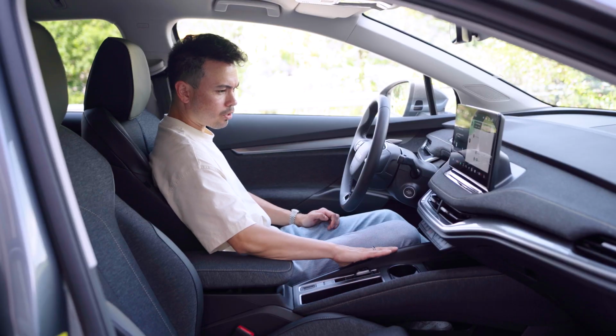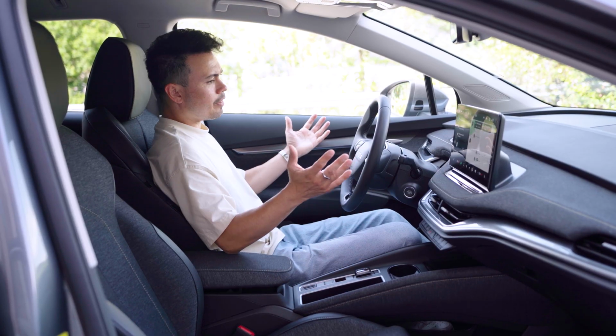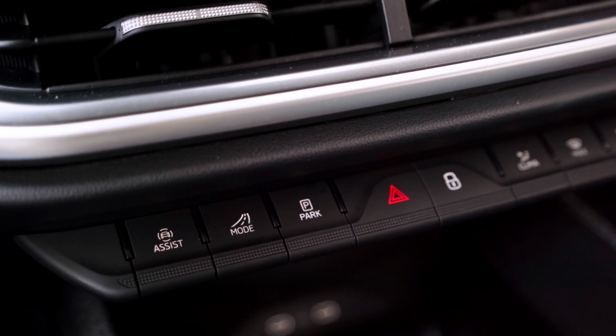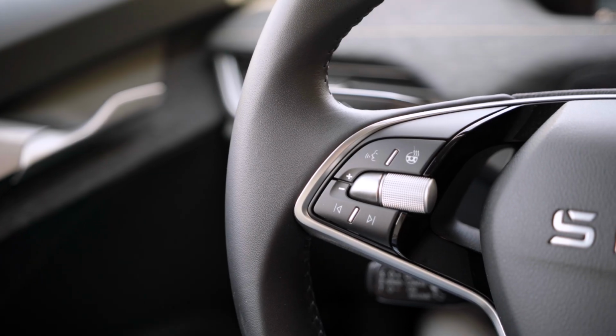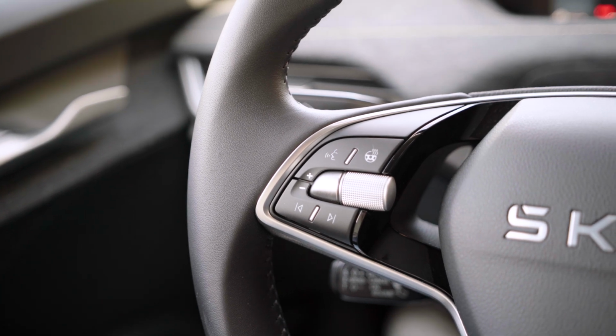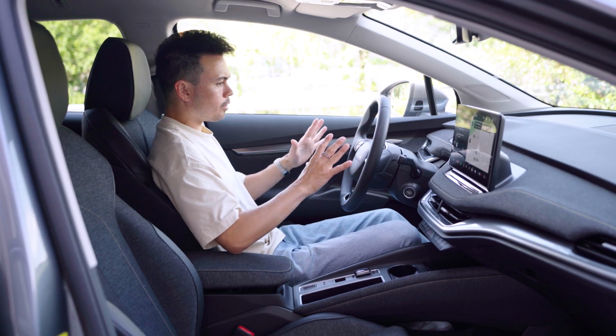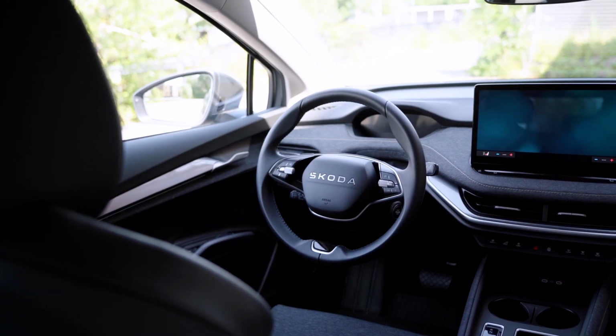It's stitched here on the center console, on the dashboard, and then we have the interior ergonomics. We have buttons for your volume, for your controls, for your adaptive cruise control. You have stalks for your blinkers, for your wipers. You have buttons, you have mirror switches. This interior is a masterclass when it comes to ergonomics.